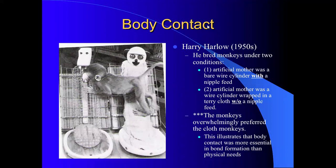Now, from a biological point of view, logic would say which of the artificial mothers would the monkeys prefer? From a logic point of view, you might say, hey, the mother that's satisfying the basic needs of a child, the mother that's feeding them. But what we found was that wasn't the case. Overwhelmingly, Harlow's monkeys preferred the cloth mother, even though they weren't feeding them. And what that illustrated was, in terms of attachment, body contact was more essential than just addressing a physical need.